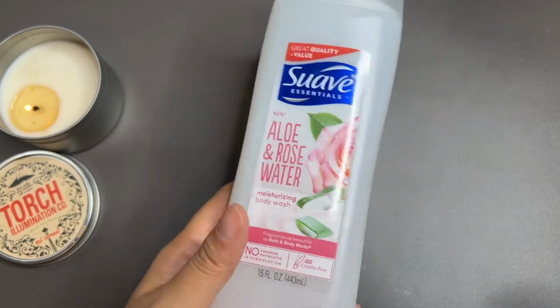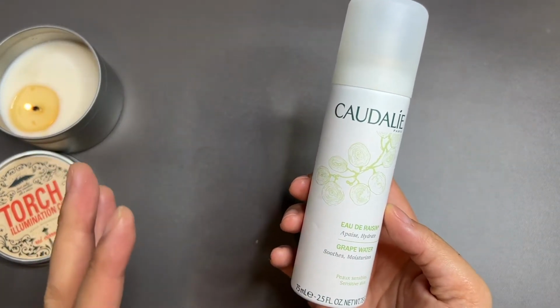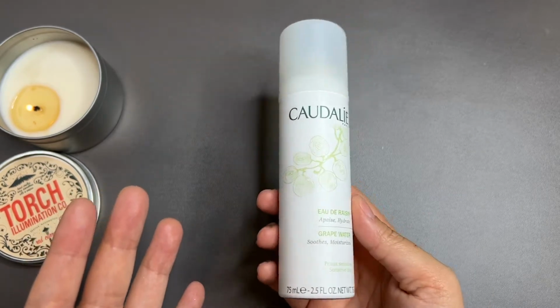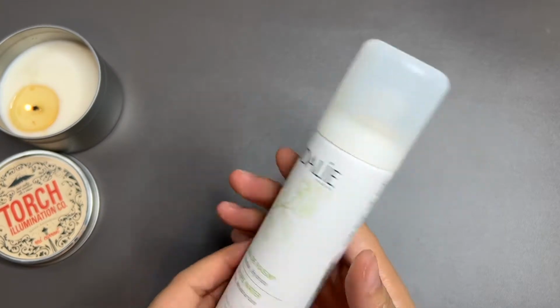I remember these being very watery though. This is the Cuddle, and this is the grape water. And honestly, the mist is nice, but I think it's pretty expensive for what it is. But if you're into that type of thing, you may want to check it out. I think after a while too, it started to smell though, but not worth the money.